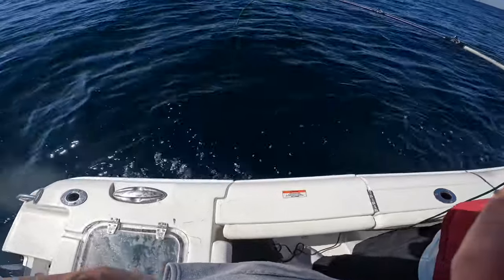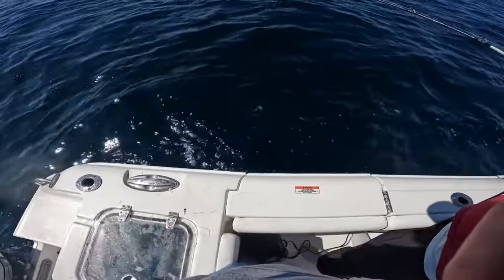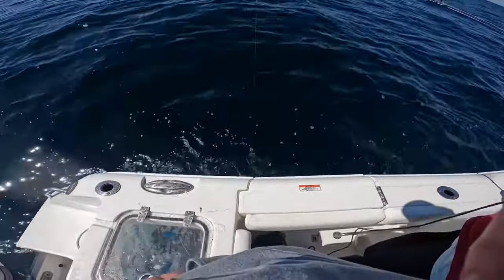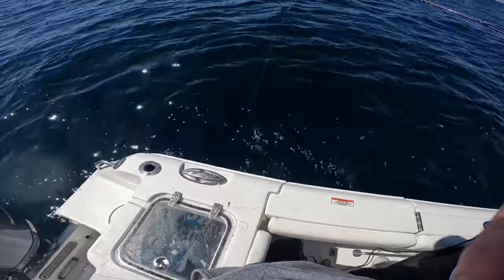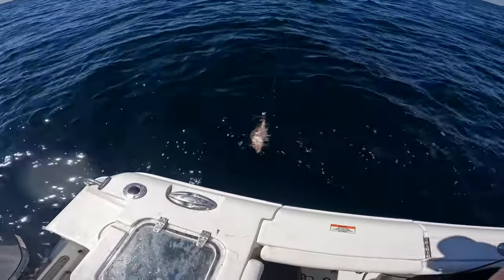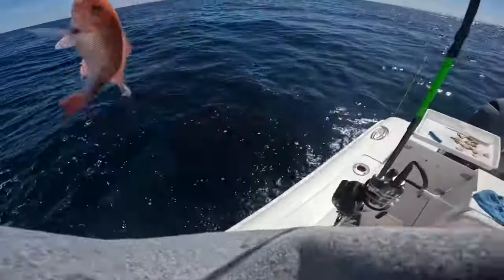Definitely fighting different than a snapper. Yeah. Let's see, it's a snapper. Yep, just not a spunky snapper. That's a nice one though. Be a nice keeper. That's unreal. Yep. Oh, no wonder. Oh, he's foul hooked.